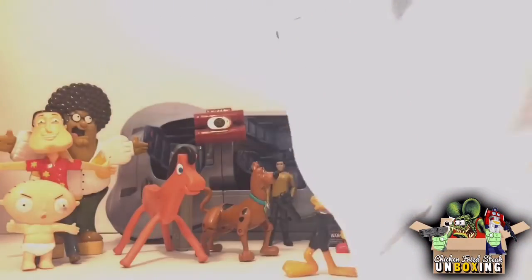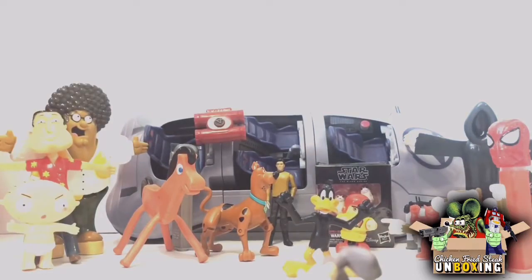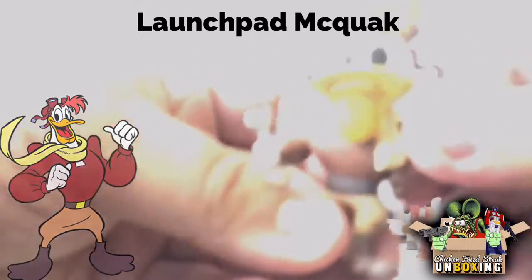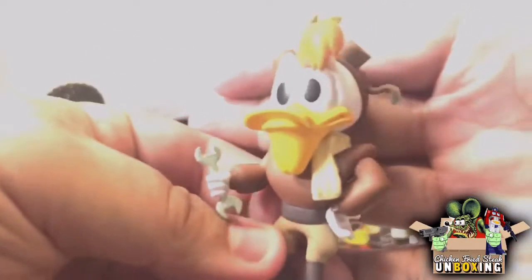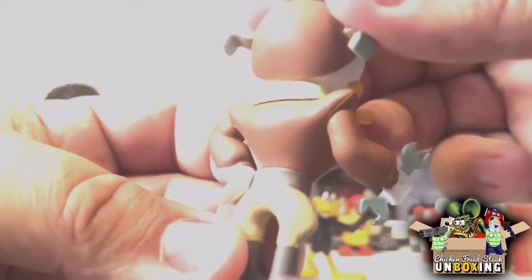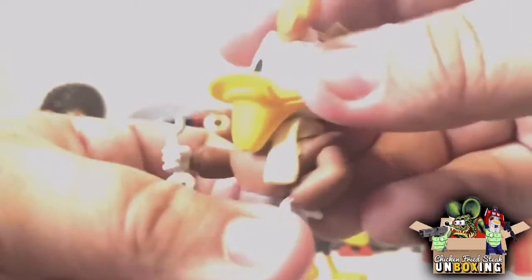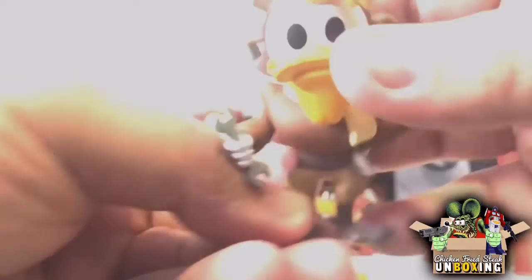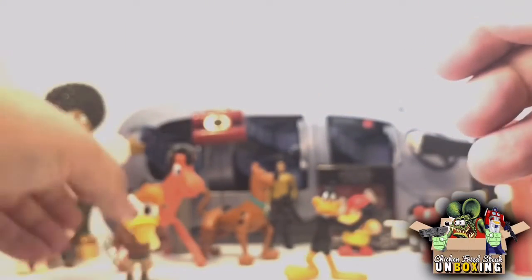Okay, we have another large package. Let's go ahead and carve this bad boy open. And we have Launchpad McQuack, I believe. It's Launchpad McQuack or Launchpad McDuck. If you can go ahead and comment down below which, I won't spend time researching as usual. He's a nice little bulky figurine. I really like him. Looks like he'll stand well too. He's got a wrench in his hand. Very cool looking. Definitely digging this little guy. Yeah, he stands very well.